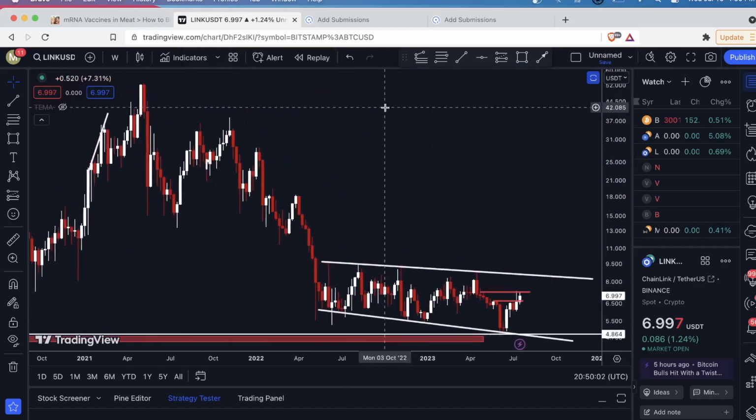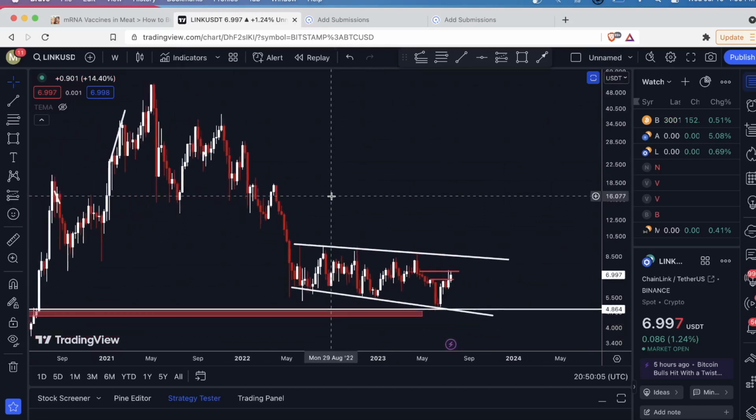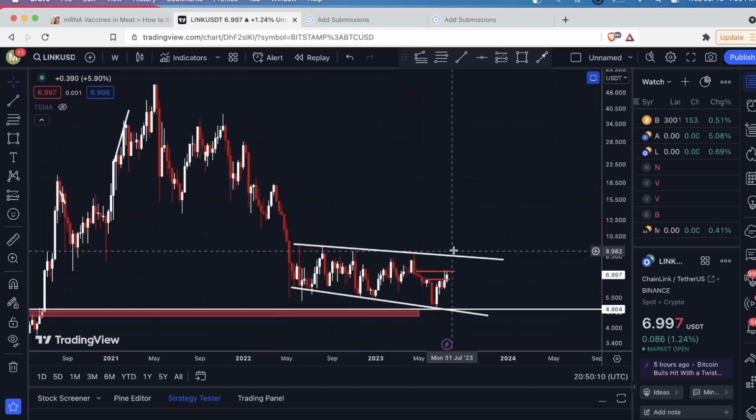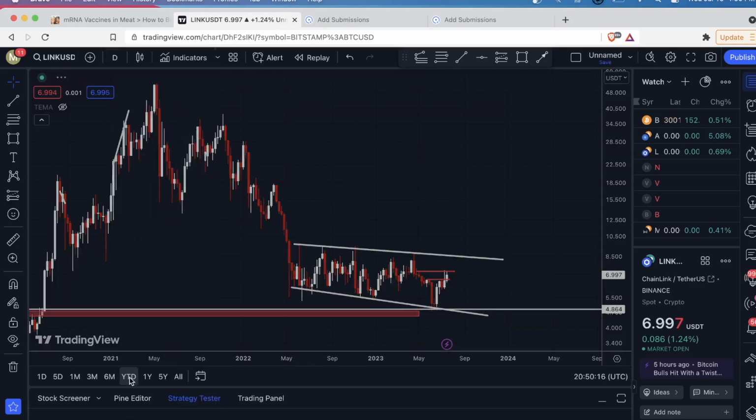Okay, so long term, you see that we're just in a consolidation range. And until this breaks out in either direction, likely upwards, then there's nothing to get too excited about here. But there are good trade opportunities. So let's switch this from the 1 week down to the daily time frame.